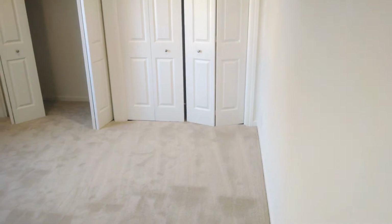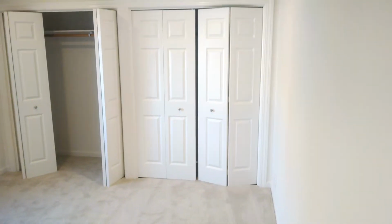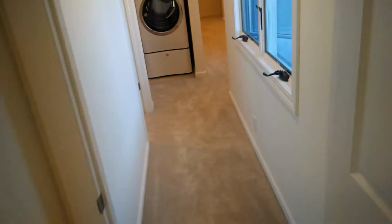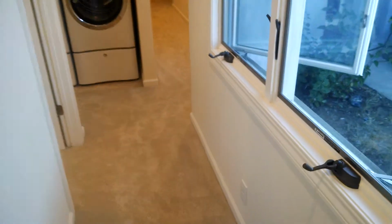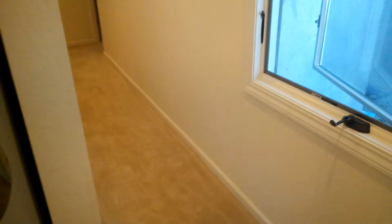And all these bifold doors are dragging on the carpet, so they need an adjustment. And there's some little scuff marks on the baseboard. Need to touch that up. But overall, this stuff is great. Major milestone. Anyway, can't wait till somebody comes to visit and check it out.